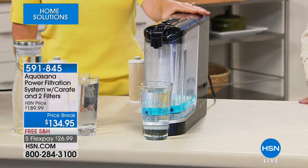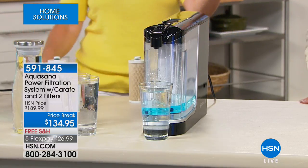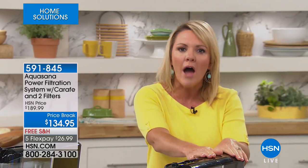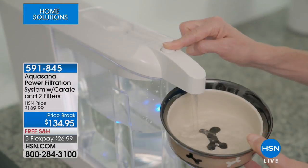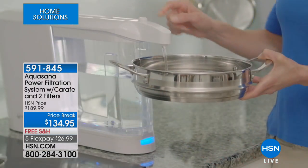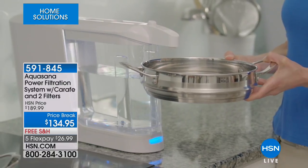Aquasana has been in this business for more than 20 years. We talked about it at the beginning of the presentation. This is the company that went into Flint, Michigan, and brought these filtration systems to the people there to give them back their safe drinking water. That's huge. That's the quality level we are talking about. 99% of the lead in your water, and it is in many of our water systems, will be filtered out.